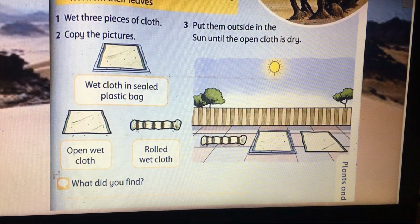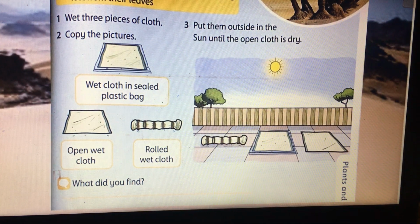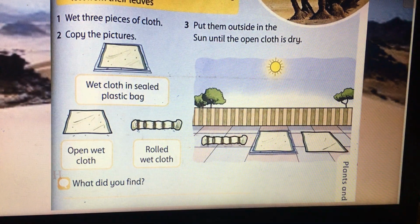And the second one, open wet cloth without putting it inside anything. And the last wet cloth, rolled wet cloth. So 3 wet cloths. The first one inside a plastic bag. The second one, open wet cloth. And the last one, rolled wet cloth. Now bring those 3 wet cloths and put them under the sunlight. Okay.